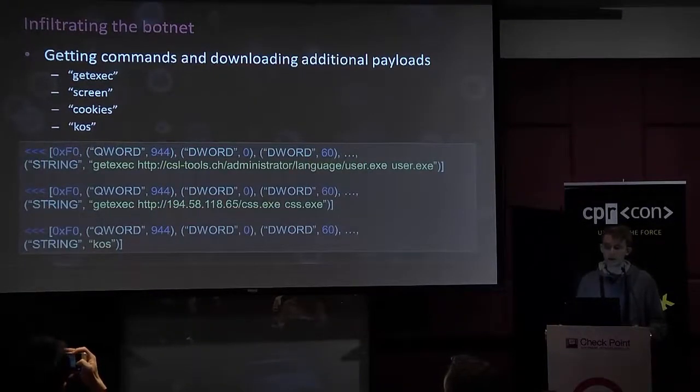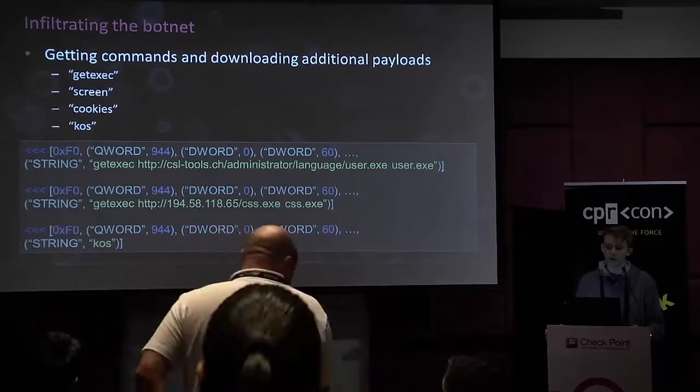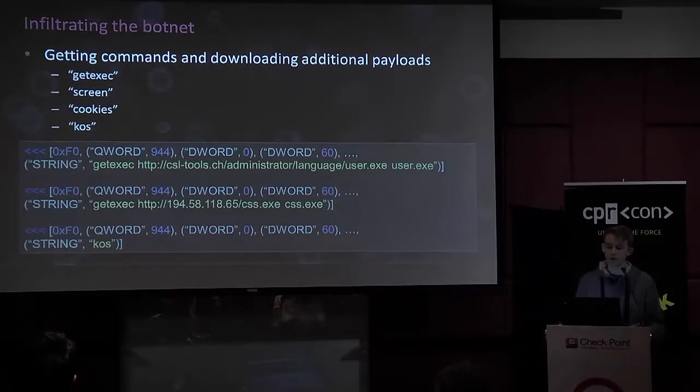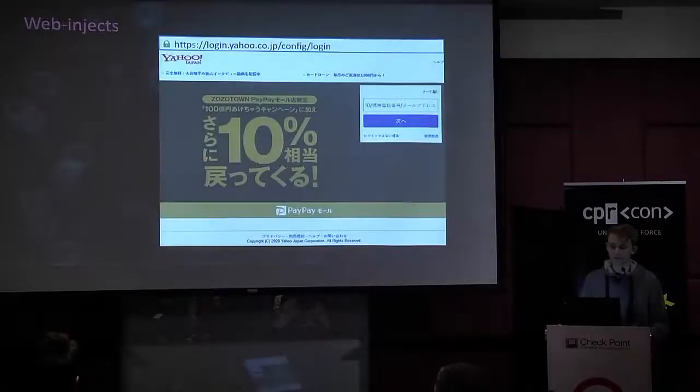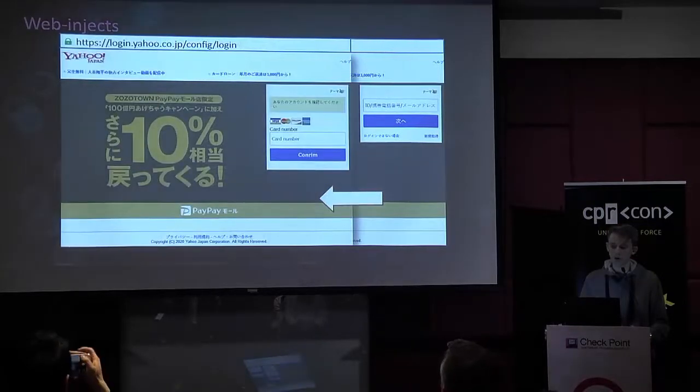The message with ID F0 may contain a list of commands for the bot to be executed. Server can ask a bot to download and run another malware, take a screenshot, or destroy the system. By tracking commands, we can get new malware samples and find out intentions of the botmasters. One of the most powerful features of Remnit is web injects. This is a screenshot of a real Japanese Yahoo login page. After entering username and a password, user should get into his account, and this is how this page looks like on a computer infected with Remnit.